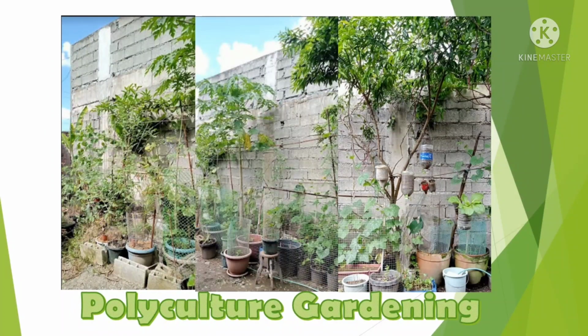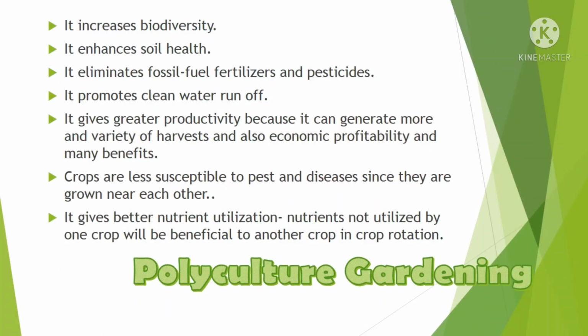Polyculture gardening. It increases biodiversity, it enhances soil health, it eliminates fossil fuel fertilizers and pesticides, it promotes clean water runoff, it gives greater productivity because it can generate more and variety of harvests, and also economic profitability and many benefits.